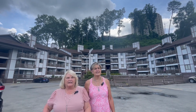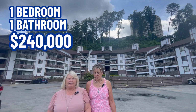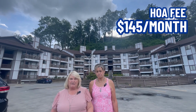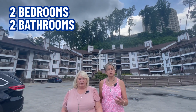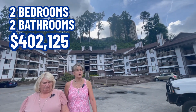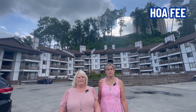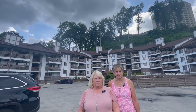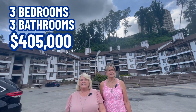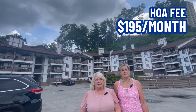In this complex, the latest 1-bedroom, 1-bath sold for $240,000. It had 556 square foot, and their HOA is $145 a month. There's a 2-2 also that sold, and it sold for $400,000 to $125,000. And it was 888 square feet, and the HOA for that was 168. There is also a 3-bedroom, 3-bath in here that sold for $405,000. It had 1,135 square foot, and the HOA on that is 195.